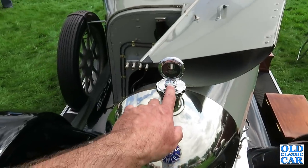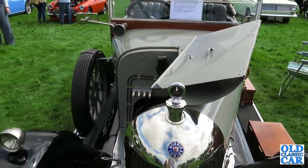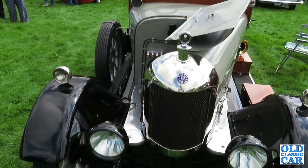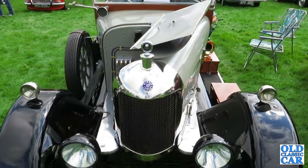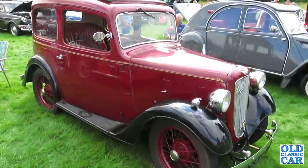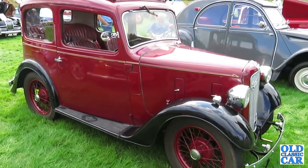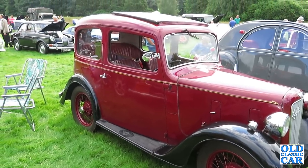That's the Boyce motor meter, the temperature gauge on the top there. This is actually 1923, the information sheet says. That's quite handy. Beautiful car, as is this Austin 7 Ruby, which is alongside it. Probably about 1935 or 1936.